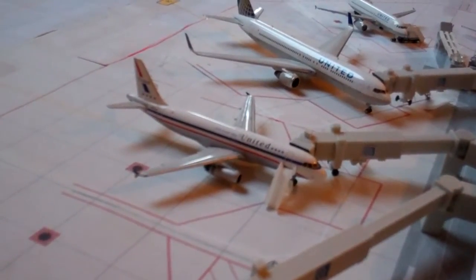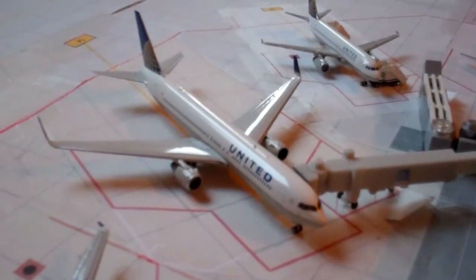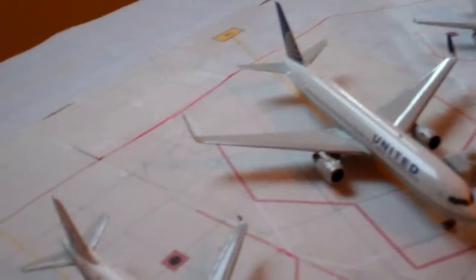United A320 Retro Colors boarding for Denver. United 767-300 ER. And this aircraft will be headed to Rio de Janeiro.